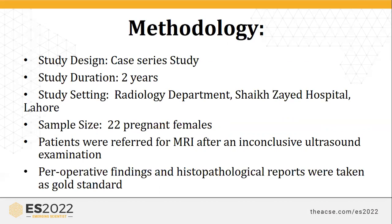And per-operative findings and histopathological reports were taken as gold standard. By per-operative findings, I mean if the patient was going to undergo a C-section and the placenta was easily retrieved, that means that the placenta was not adherent to the uterine wall. When the placenta was not retrieved, the patient had to undergo hysterectomy, that is the removal of the uterus, and that was then sent for histopathology, and those reports were then considered as gold standard, which showed whether the placenta was adherent to the uterine wall or not.